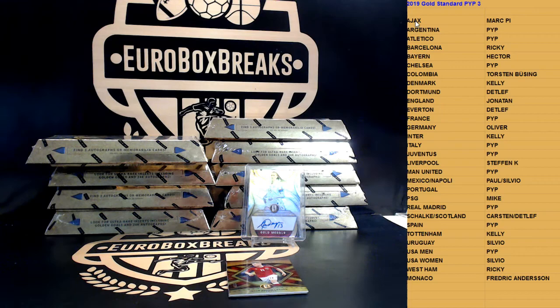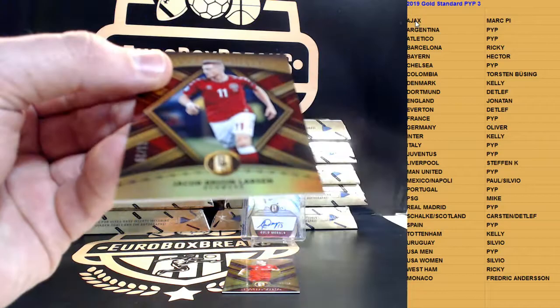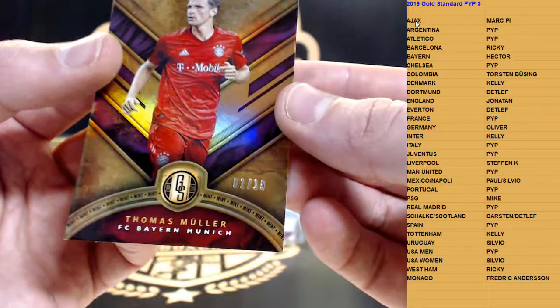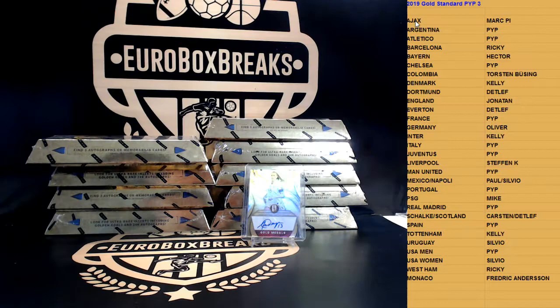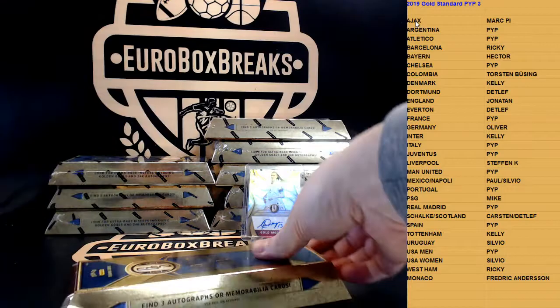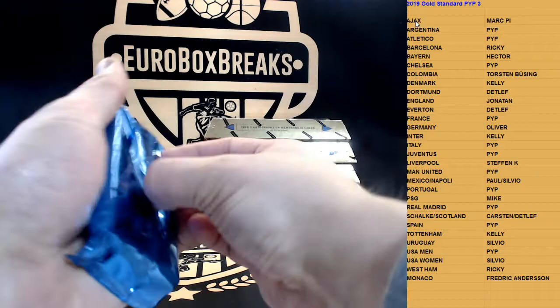We got Jakob Brun Larsson /29 for Denmark. Going out to Kelly and Bayern. Thomas Müller, 1/19. 1/19. Come on, focus. There you go. 1/19 for Thomas Müller and Bayern. Hector. Yeah, that's true, but gold standard is really loaded. Next time, pick your player is at least double the price. Pick your team.